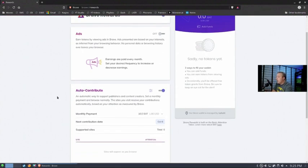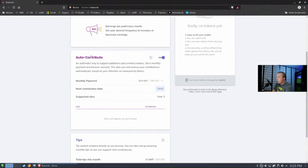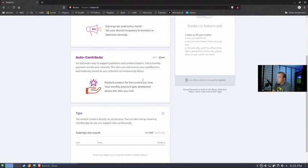And then you can say, hey, you can contribute, an automatic way to support publishers and content creators, set a monthly payment, and it'll actually contribute to them automatically. So I'm just going to turn this off. I would rather reward the creator I want directly. Like if I go to christitus.com, I can just tip that creator directly, which is me.